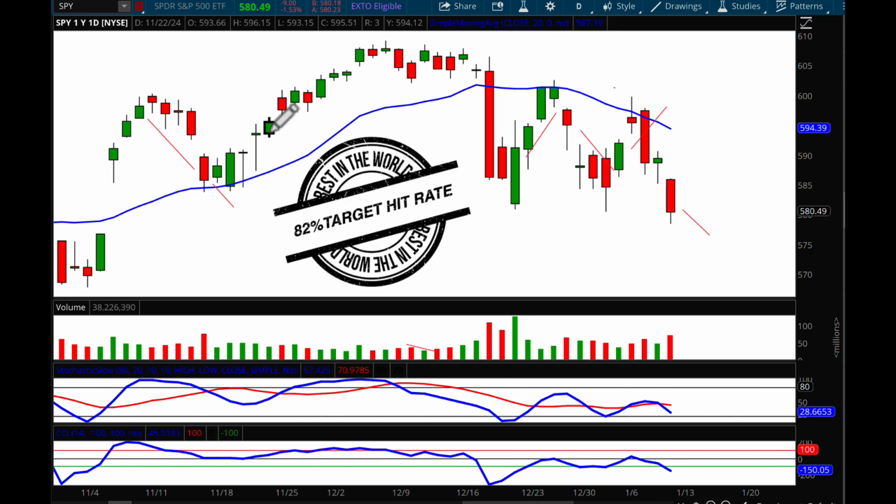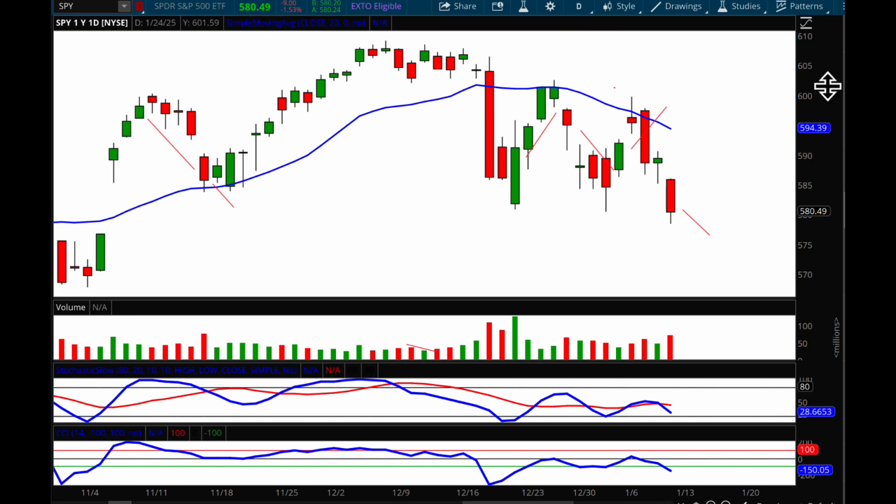Every Wednesday, I go over at least 50 to 60 stocks with our members, and I set targets on those individual stocks as well. So those stocks are also included in the 82.2%, to be exact, 82.2% hit rate that we're currently tracking. So downside target again for SPY is going to be down there at 576.51.